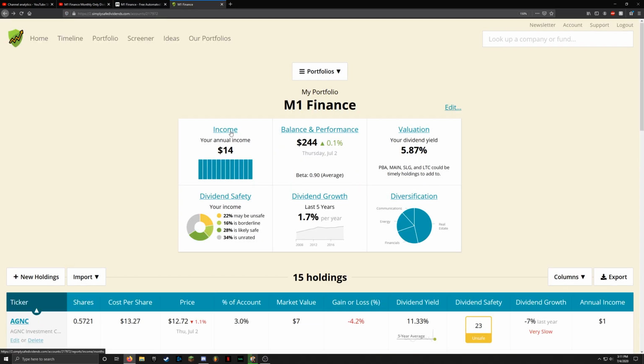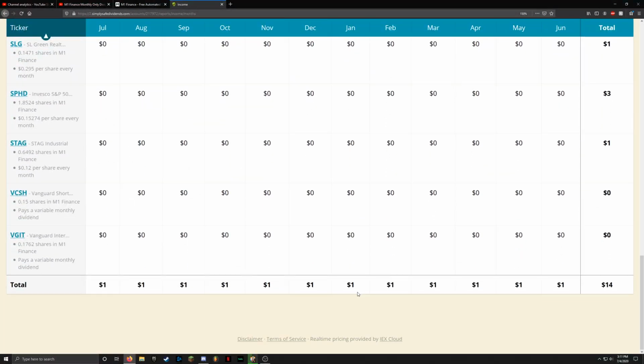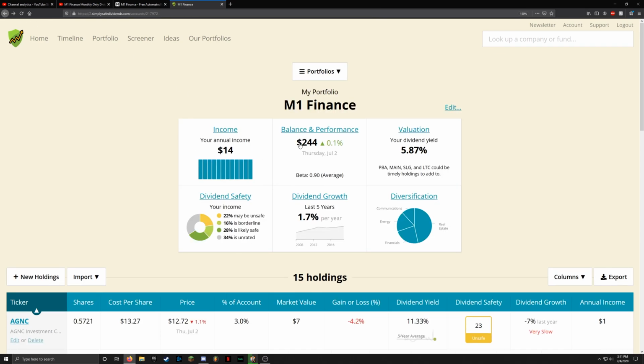Now, as far as income for the portfolio, we are up to $14 annual income. It's about $1 a month, which isn't much, but you got to remember this portfolio is only $244. We just started it, we're still building it and trying to get our allocations right. Like I said, I wanted to decrease AGNC and Prospect Capital and increase SPHD to try to help fix this dividend growth. I want to get it to 2%. That's kind of a good goal for the portfolio, I think.